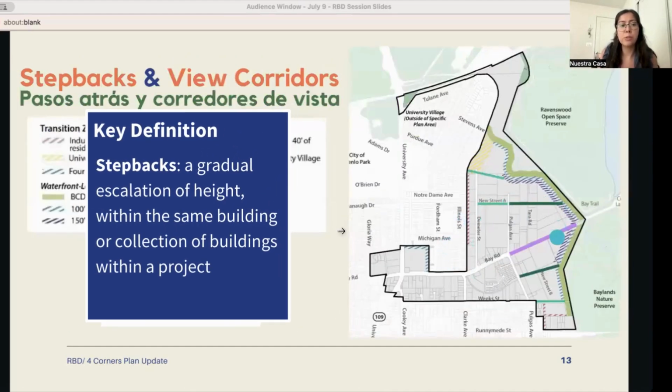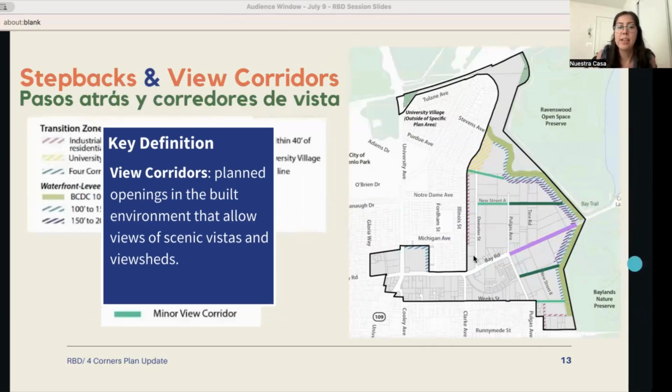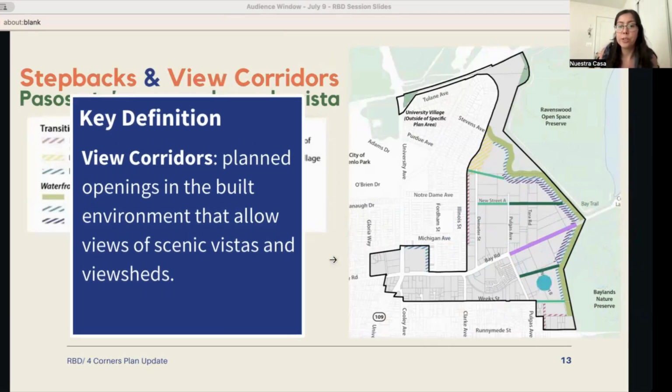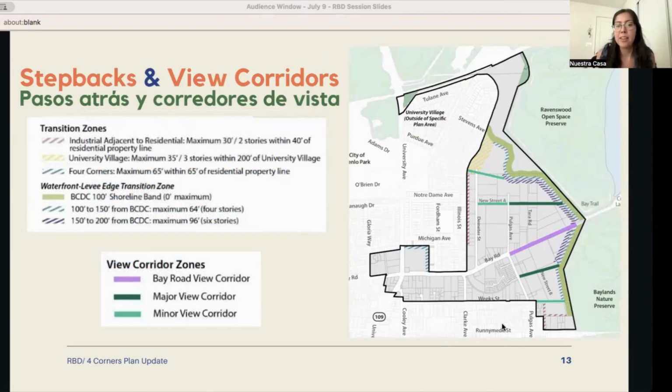And this map shows a little bit more of those transition zones. The blue and purple diagonals along the bay waterfront show the height step backs, which are those 4 stories and 6-story buildings. And these view corridors, shown in thick, solid lines, are to preserve views of the bay between the new taller buildings near the bay. The planning also includes design standards and guidelines to make sure tall buildings won't entirely block off the bay view.